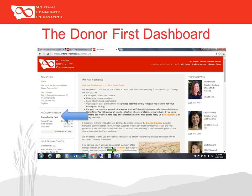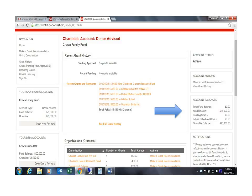First thing you would do on the dashboard is you would go to the name of your fund. For example, it could be the Community Foundation of Northern Rosebud County. You would click on that name. That will take you first to some great information just on account balances, the total fund balance, pending grants, et cetera. So if you just want a quick and dirty total of what's in your endowment right now, you can see it right there.